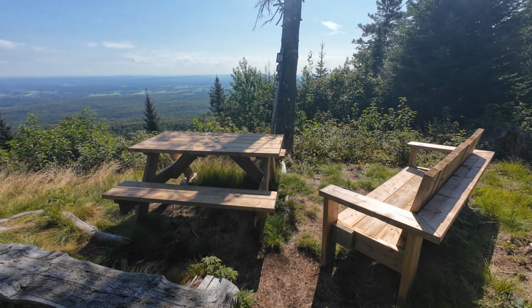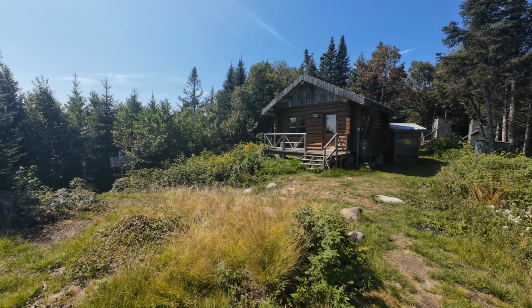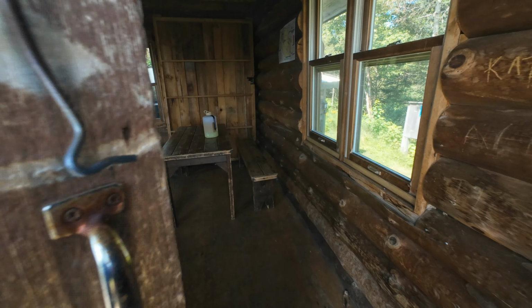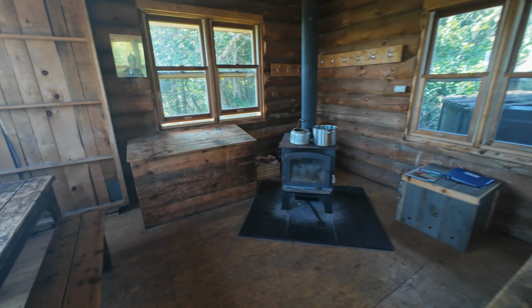Nice place to have a picnic if you want to relax, have an amazing view. The cabin is right there, and you have a privy over there. Can we go in? Oh, we can. This is really nice.